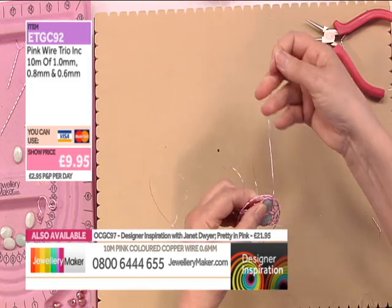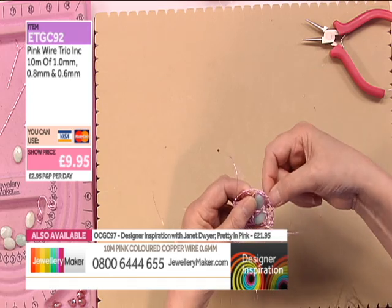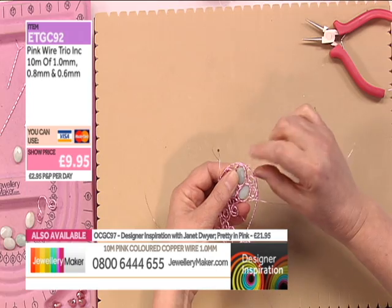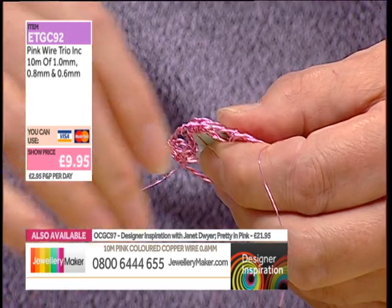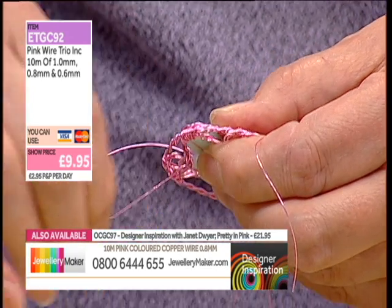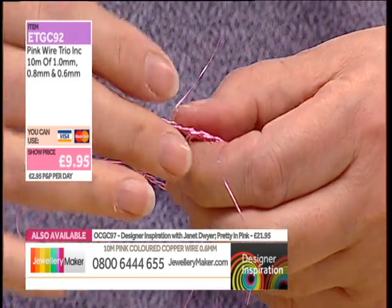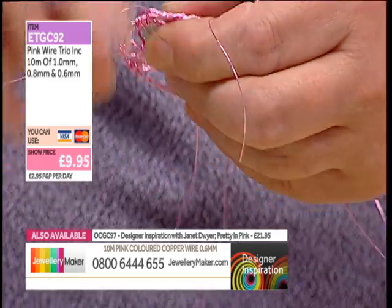If I take that back underneath. The other good thing about it is if you get a little kink in it, if you just run your nail across it, it will take it out. Wire is fabulous. It is gorgeous. And then just tuck it under there. And wrap that on.